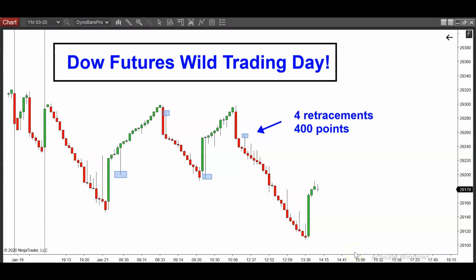Today was probably one of the best volatile trading days of 2020. I think many of you who traded today saw that in the market. It didn't even matter what instrument. You know I love the Dow futures, but NASDAQ was on fire, S&P was on fire, gold futures were on fire. Pretty much everything was crazy today.